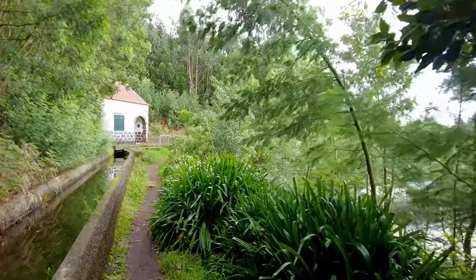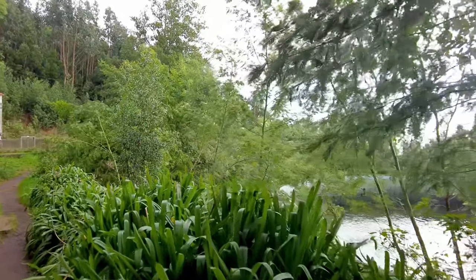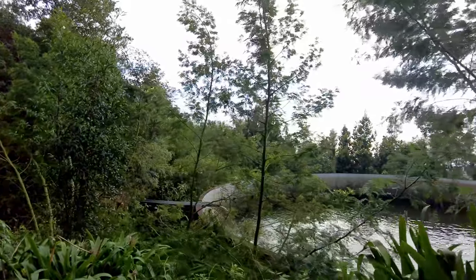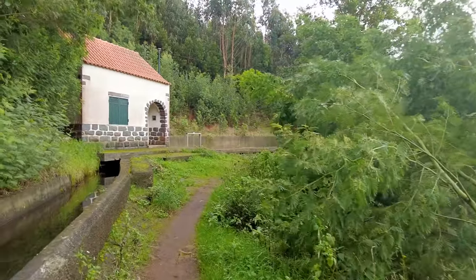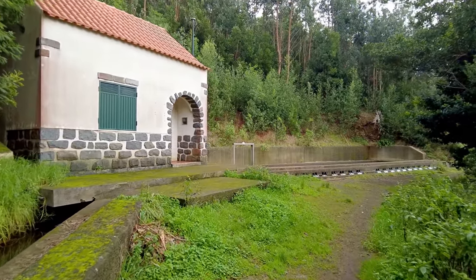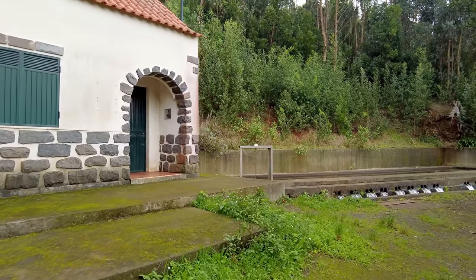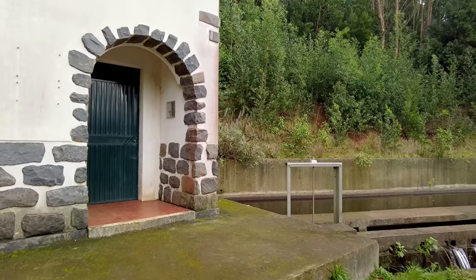So we're just under 3 hours. A little reservoir here. I'm guessing from the farms below. And it's being fed from this sluice up here. There's a little grill, if you can see it, probably just to keep all the leaves out.